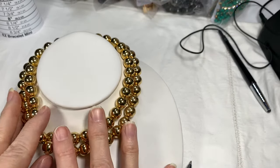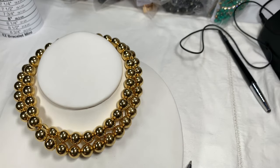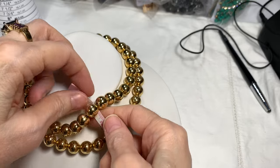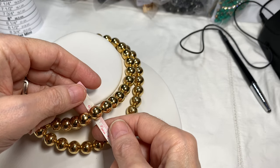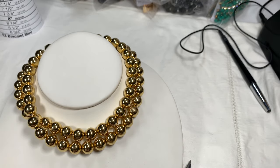What was I getting ready to say? Oh, I was going to try to show you what those ball beads measure. I don't really have one of those measuring tools, but if I tried to go this way... Oh, I don't know. That's 8, 9, 10. I would say 10 millimeter, probably.